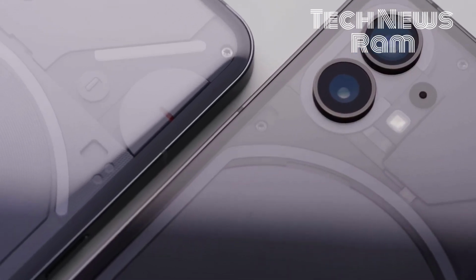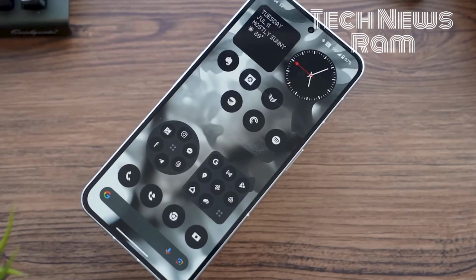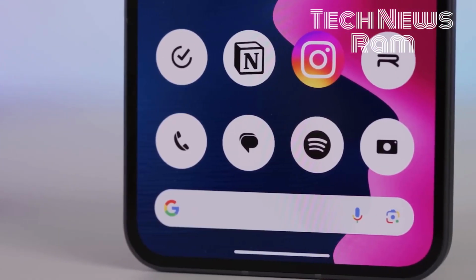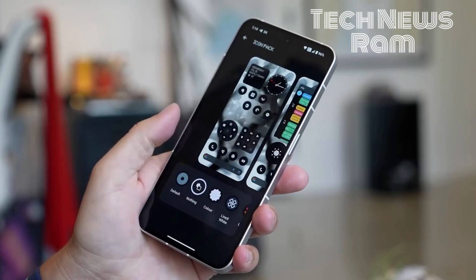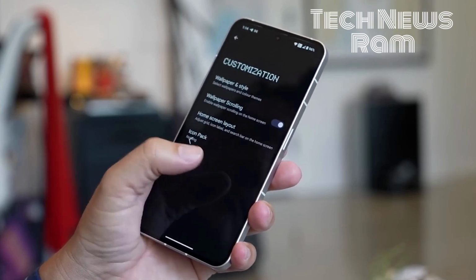Nothing's new monochrome operating system takes the concept of minimalism to the next level. It offers features like grayscale app icons and the option to remove labels, effectively curbing distractions. The home screen is widget-rich and highly customizable, reducing the need to constantly cycle through various applications.